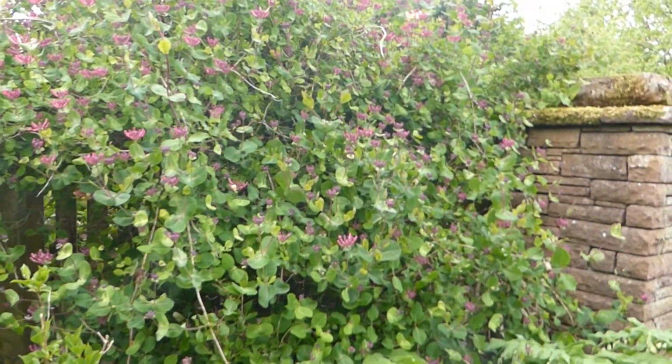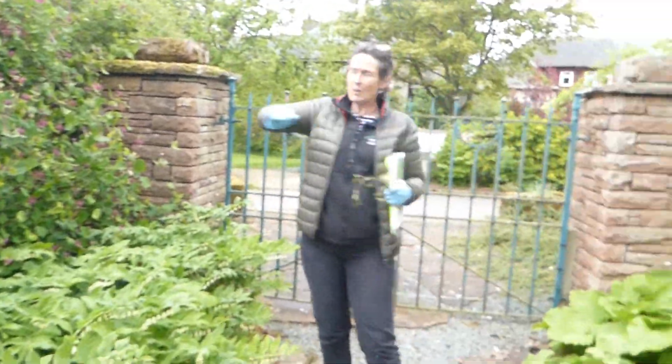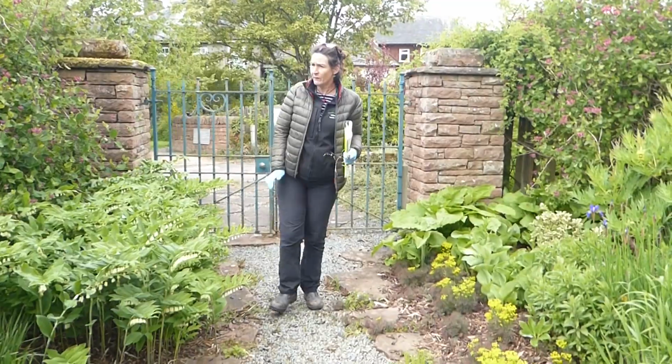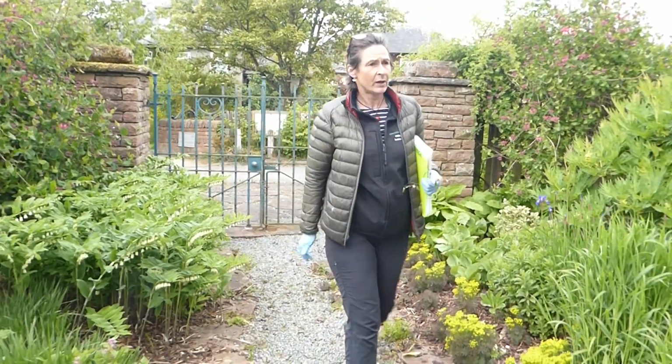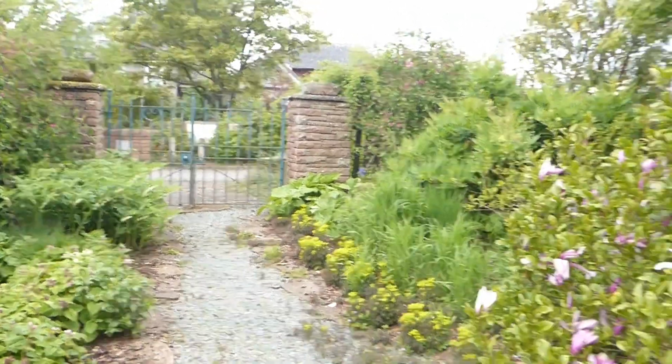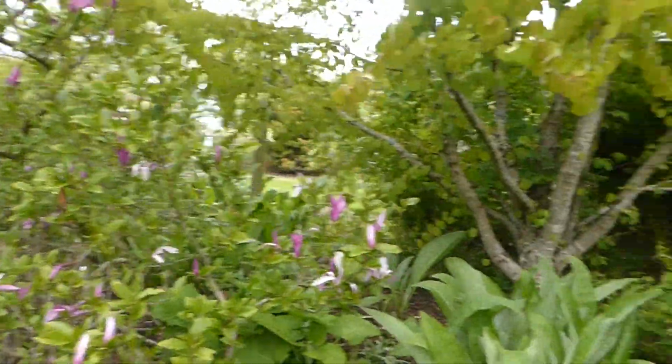Then we're just going to move on round. We've got the same one on this side again, so we've got matching on both sides of our gates here, and they're absolutely covered in flowers this year. Then we're just going to come on down here to look at our next climber, and this is something a little bit different here.